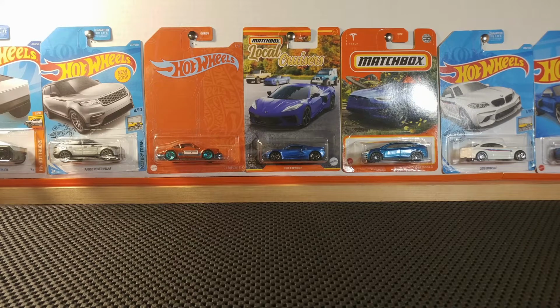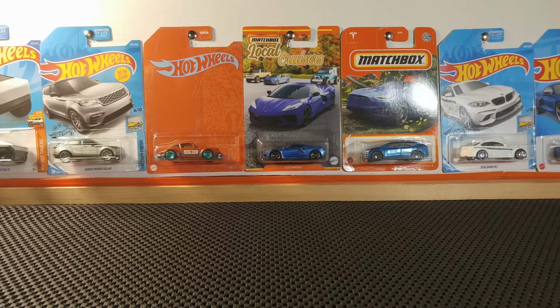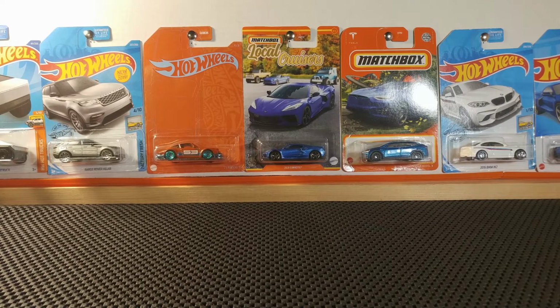Today's video, I'm going to be showing you the 25 cars that I picked up from a yard sale. So I went to a yard sale and I found this bin of carded Hot Wheels. I saw a couple that I liked, so I decided to ask the owner how much he would take for the whole bin, and he said $13. Alright, so none of these cars are really in particular order, but I'm just going to start grabbing them and show them.